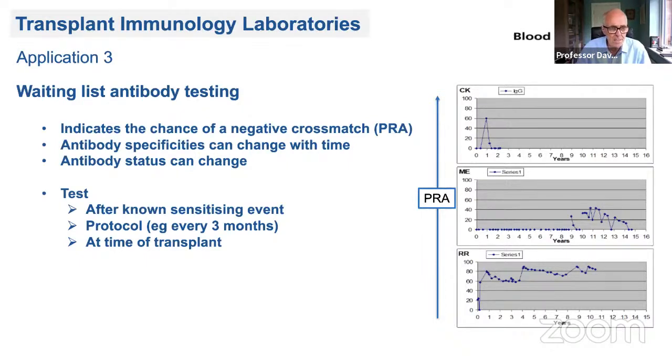So when should you test? Well, after any known sensitizing event. Certainly in the UK, we have a protocol that patients are tested every 3 months. This is because the sensitizing events, such as transfusion, are not always known. And of course, you might want to test at the time of transplant.